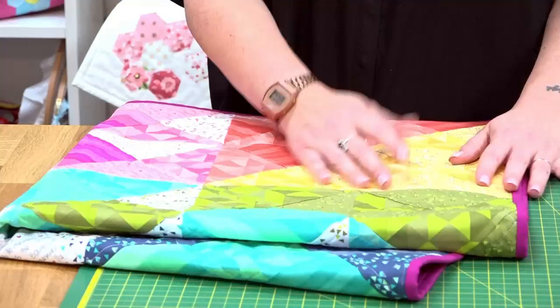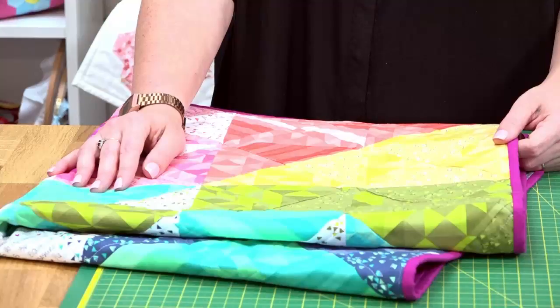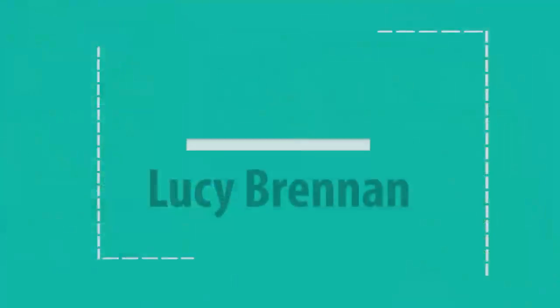My third top tip is sometimes you just need to go for it. You can't always plan everything out. So you might combine fabrics, be making a block, and it not look exactly how you wanted it to. But until you sew it together, you don't always know how it looks. And there's always a way of combining things and making it look right in the end.